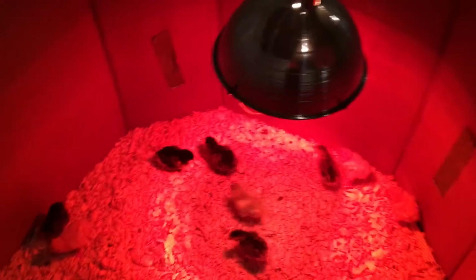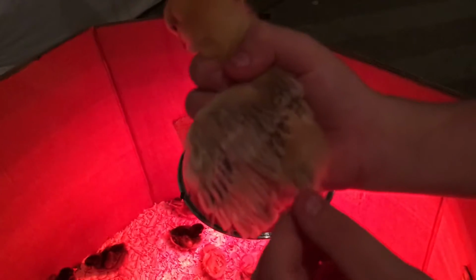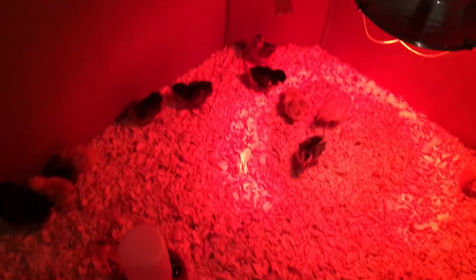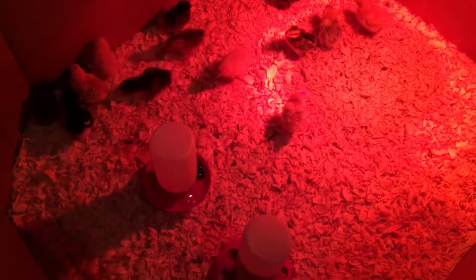Every time we come down, their tail feathers are starting to grow. See if you can show the tail feather, buddy. Growing out the back. Yep. So it's literally happening before our eyes. It's just very quick. It's crazy how quickly. They're also starting to move around a lot faster. We actually had to catch the ones we wanted to show you beforehand because they're so hard to catch.